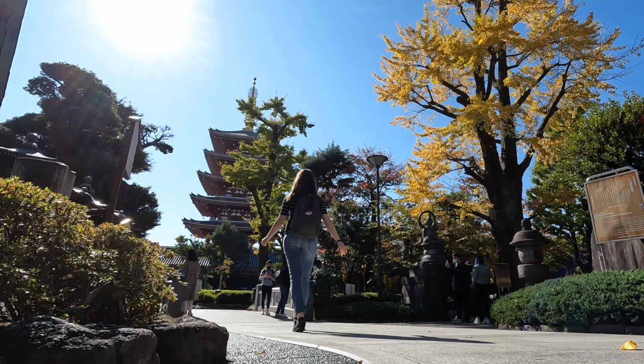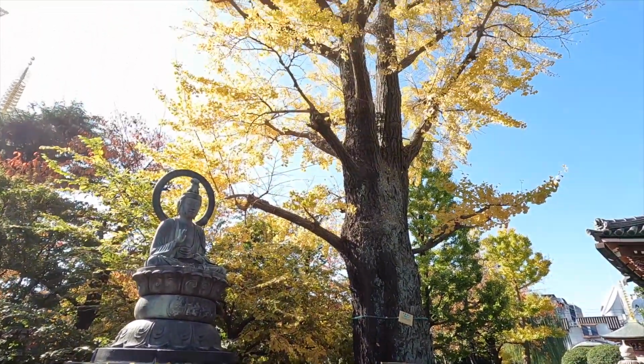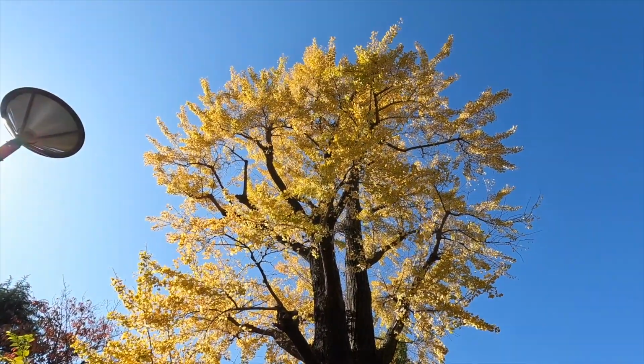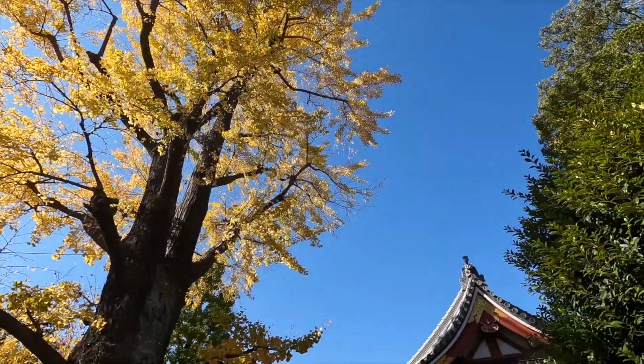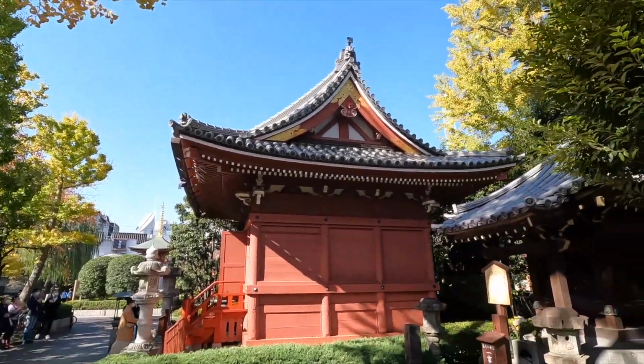I chose to come to Japan in the fall because of their beautiful colors. Ginkgo trees and red maples are the most notable. This is a beautiful ginkgo tree that was at peak color.